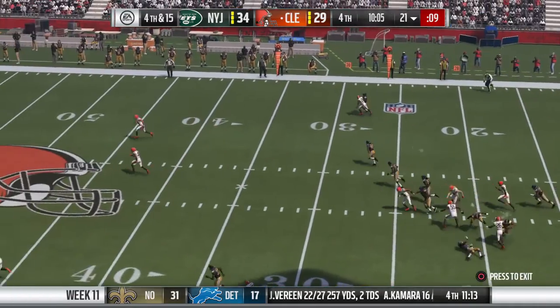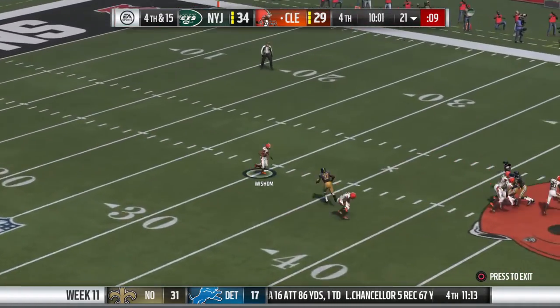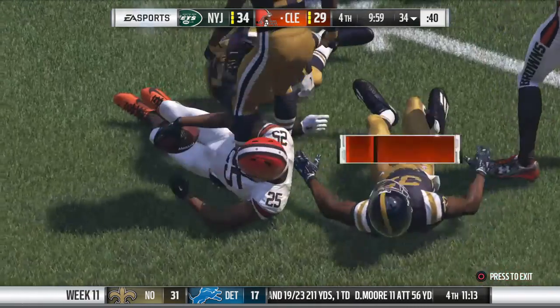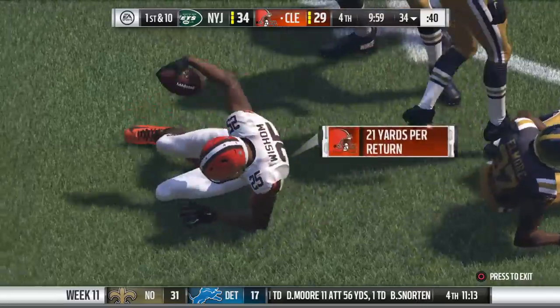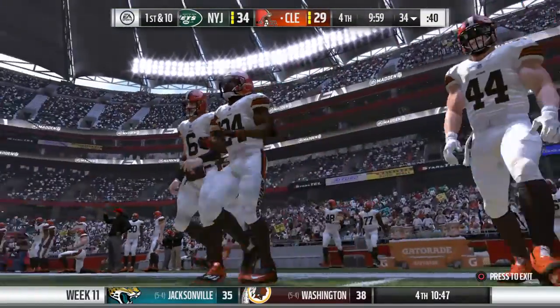He gets this one away, and boy, it's another boomer. Taken in at the 22, 12 yards on the return that time. And the Browns will take over, 1st and 10. And now Cleveland geared up to take the field.